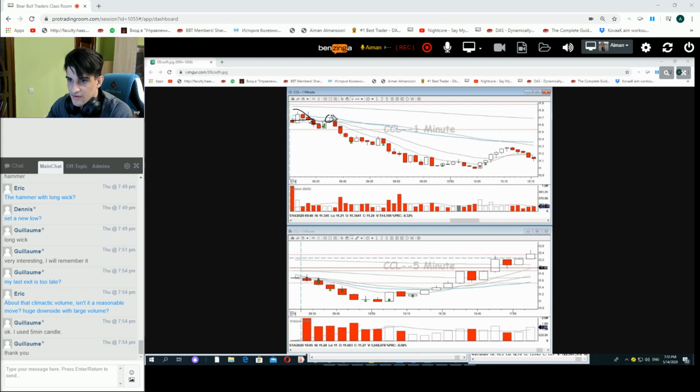Same thing. Reverse hammer, and we did review this trade before. I'm not sure, I think it was AL or NCLH, but it was literally the same trade. Reverse hammer right there. You get into the short side at a new low, and then there it is. You take the partials all the way down there.